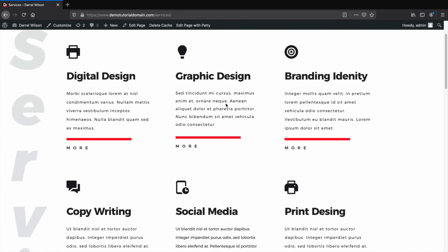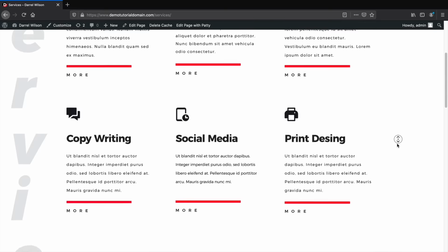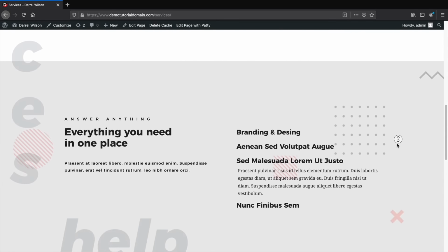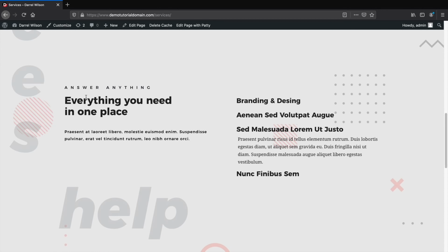You'll notice on the left side how we have this services, and it's a really modern trend to have vertical text on your website. So it kind of follows your visitors. It's really creative and it just looks really good. And then on the bottom here, we have some more text letting people know about our business. And we also have this little help section. So if they need help, they can just go ahead and contact you guys. And we added some more of this design in the back.